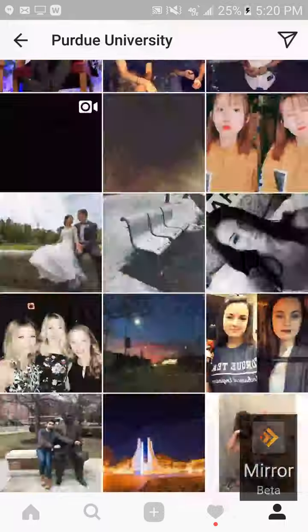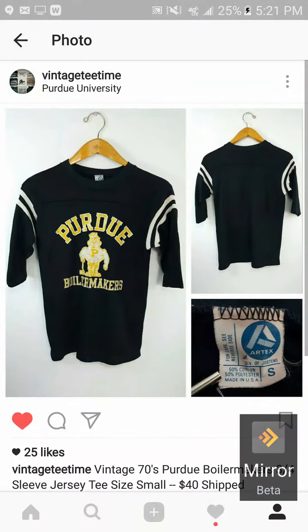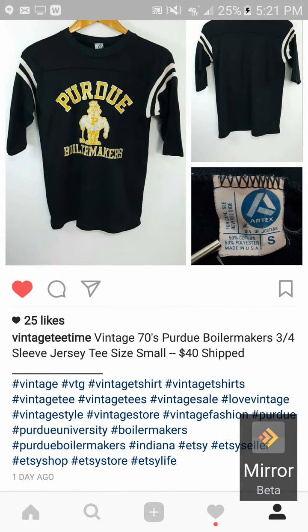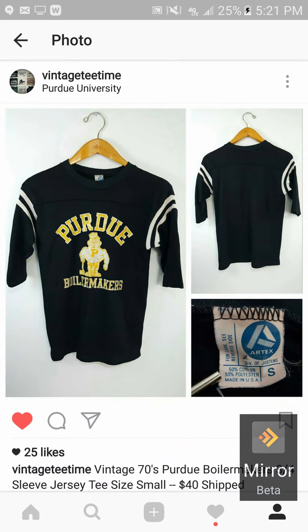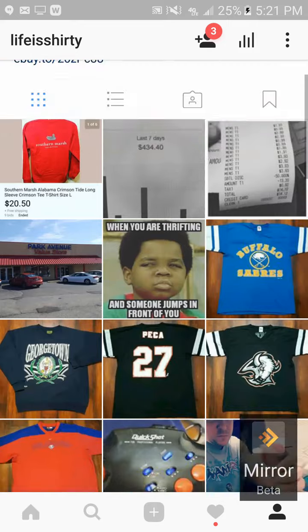So you see what that does. So anybody that searches that location, they probably saw this, and maybe I got a couple likes from it or not, I don't know. Never got any inquiries about a sale, but still it's a good idea. So if you have a shirt or an item that has a specific city or state on it, tag that city or state in the location area. Just another tip for you.